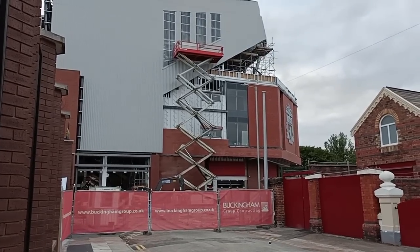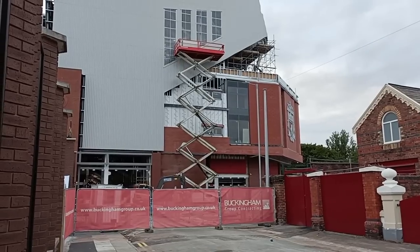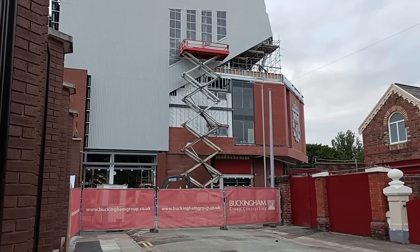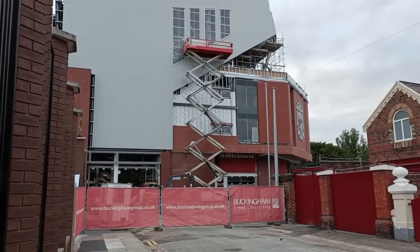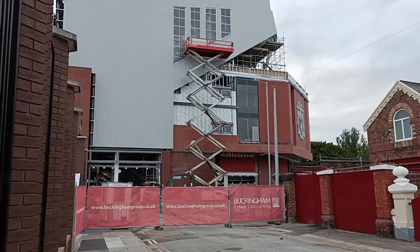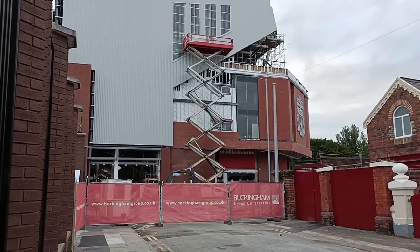Back in Anfield for an evening update. Seems to be quite popular with a lot of the viewers, so I thought I'll do an evening one for a change. Most of the workers are off-site. Still the odd ones are about, so I won't go too close to the ground or to the stand. I'll stay and be respectful.